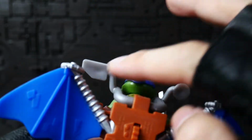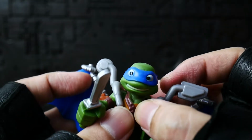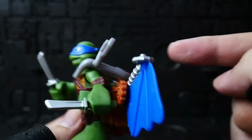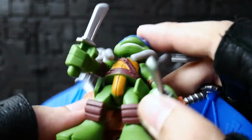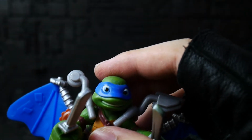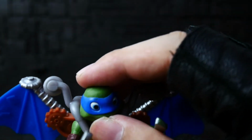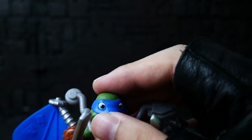Interestingly, he has some sort of, is that a side mirror? That's kind of interesting, because if that is a side mirror, he cannot really look at it, as you can see here. Should I try to move it up? I don't know. I don't think it's meant to be moved up. I think this is pretty much what we can do here.